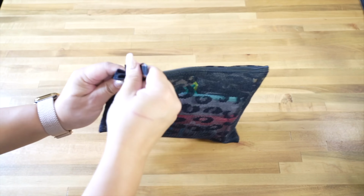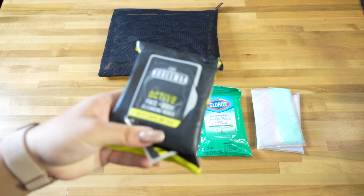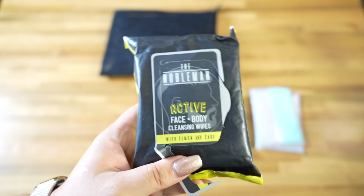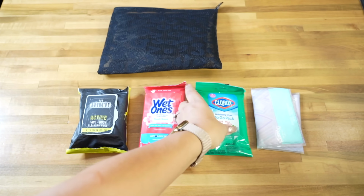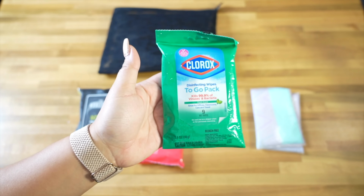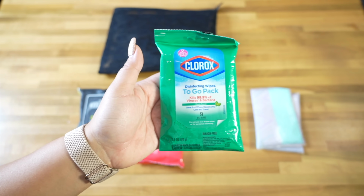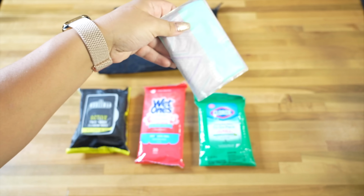Okay, so next up in this one here, we have all the wipes. These are body wipes, so if you don't feel fresh or you want to wipe yourself off in the sun, you totally can. Wet Ones, these are antibacterial. These are Clorox wipes. If you feel like wiping your chair down, which I highly suggest, I've been going crazy because I was sick for like 3 weeks straight and now I'm paranoid. And then just some regular tissue.